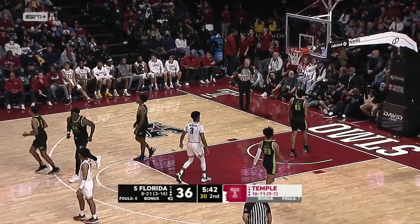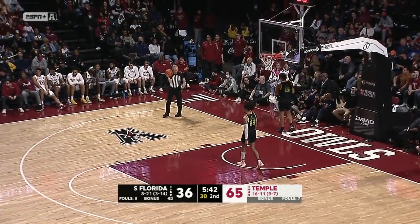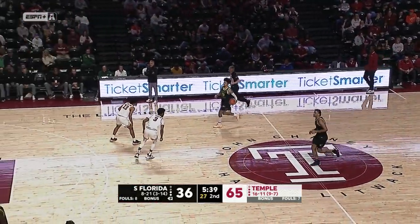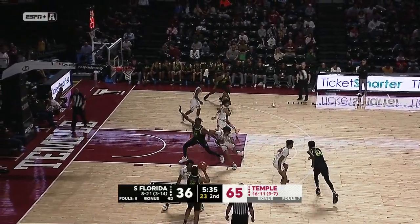2 for Jake Forrester. Jake looks like he maybe lost a couple pounds. Yes, absolutely. He's lost maybe 10 in his absence. Yeah, looks like he's dropped about 10. All right, Temple on top now, 65-36.